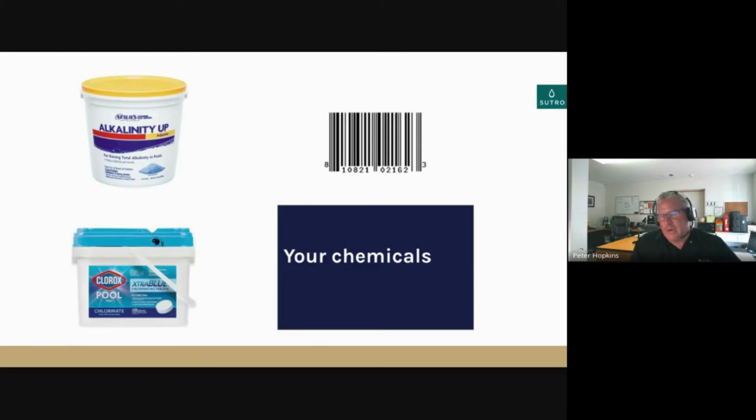I just need to go left or right. And this device is saying put X quantity of whatever to get your pool where it needs to be instead of making it a guess game. And I think that people will just embrace technology for those things.